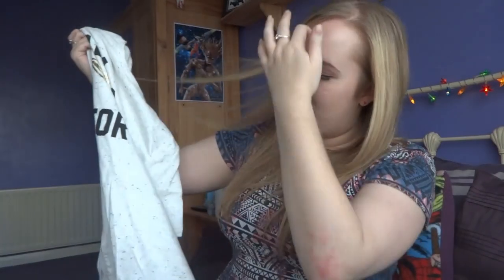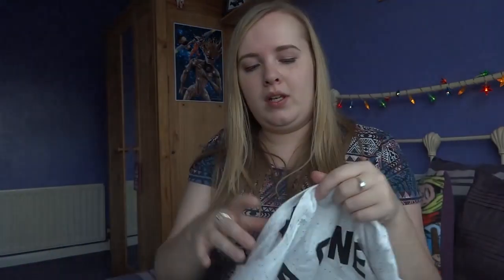It's a really long top as well, it could probably pass as quite a short dress, but I would definitely wear this with leggings or something. It's a nice short sleeved one and it's got a round neck, and it's only like £7, which I think is quite good for a Star Wars t-shirt.